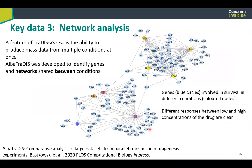So one of the things that we've done, and this is where the informaticians have been incredibly useful, is to build an analysis tool to specifically help look at multiple data sets together. So we produce masses of data from masses of conditions, and we've developed a tool called AlphaTRADIS, which allows us to identify the genes and the networks that are shared between conditions. And again, this is using some of this triclosan data.